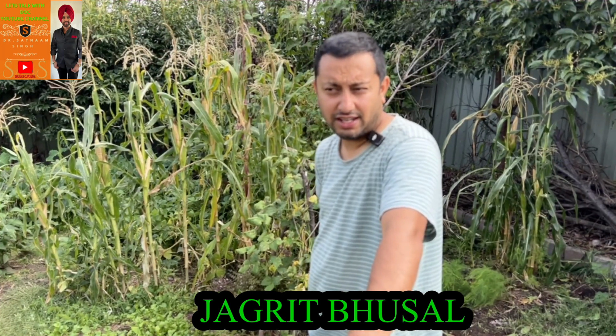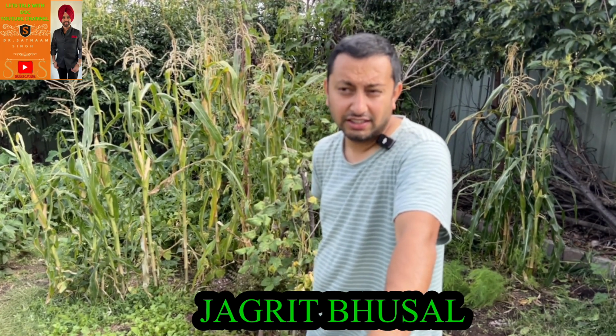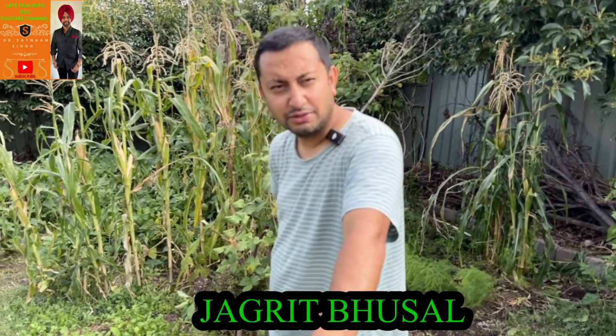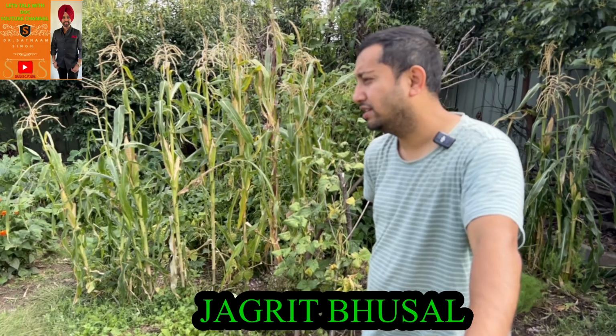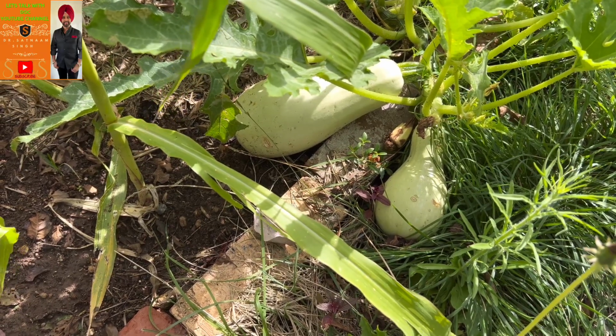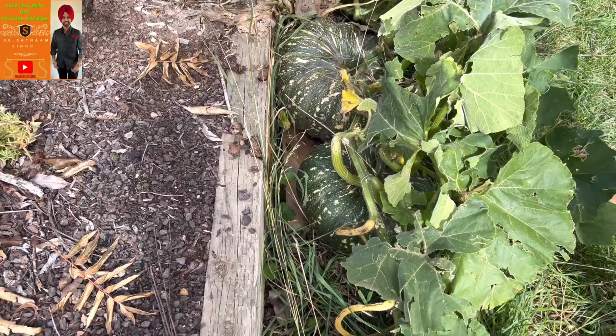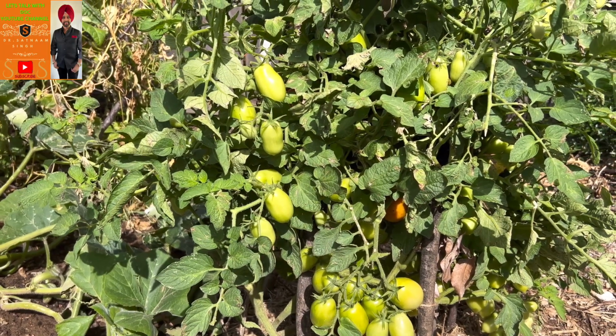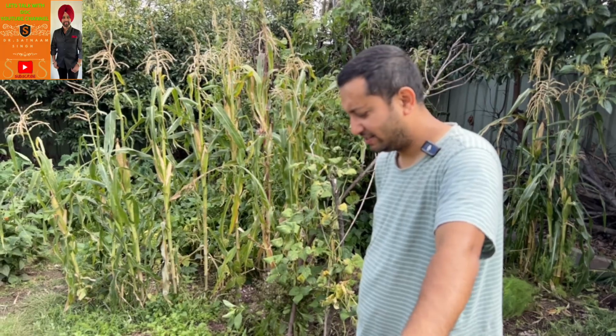I've not yet decided which crop we're taking. Because this is something that we've not done before, and we will see what we'll get. But I'm thinking we can take some zucchinis, some pumpkins, maybe some beans or tomatoes as well, and some chilies if we've got some. So let's see what happens. All right, we can work together and we can decide what to take over there.